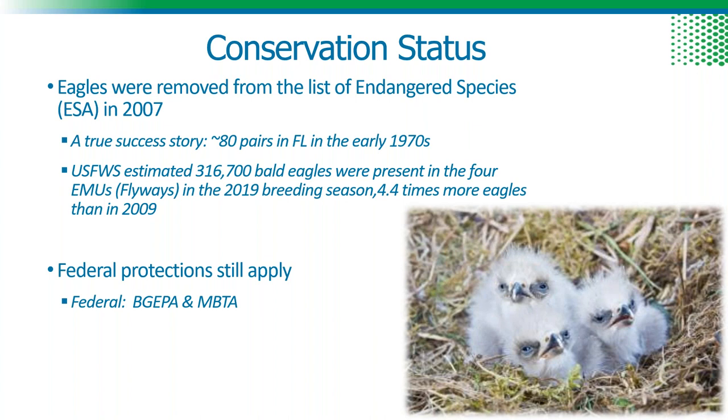They have truly rebounded. The Fish and Wildlife Service estimated a little over 316,000 eagles were present in the 4 eagle management units, which are basically the flyways, in the 2019 breeding season. That's about 4.4 times more eagles than back in 2009. Now, they do still remain protected under BGEPA and MBTA. That's the Bald and Golden Eagle Protection Act and the Migratory Bird Treaty Act.